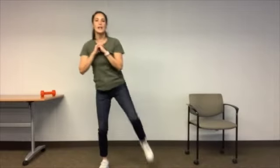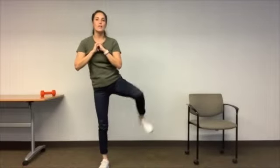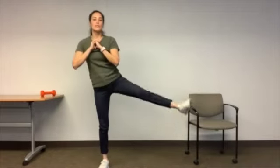All right, nice wide stance. You're gonna squat down, kick that left foot out to the side, come back into that wide stance, squat, kick right, squat, kick left. Keep going, squat, kick right, squat, kick left. Make sure when you're squatting that your knees are not coming over your toes. You want to make sure you're sinking back, really engaging those glutes.